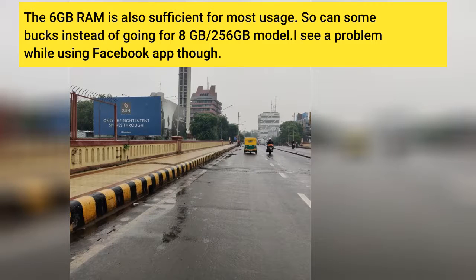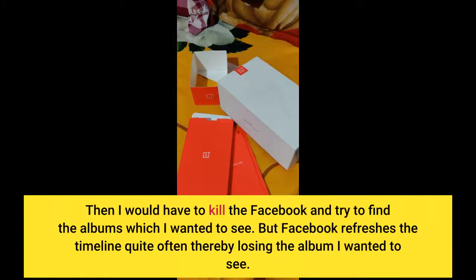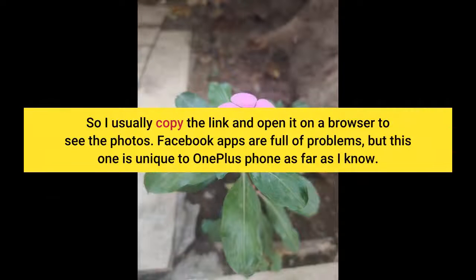I see a problem while using the Facebook app though, especially for photo albums. It works fine most of the time. But sometimes, when I click on a set of photos the app just freezes. I have to touch the back button and it goes back to normal. Then I would have to kill Facebook and try to find the albums which I wanted to see. But Facebook refreshes the timeline quite often, thereby losing the album I wanted to see. So I usually copy the link and open it in a browser to see the photos.